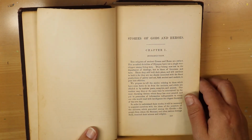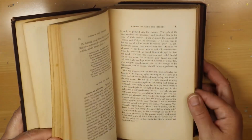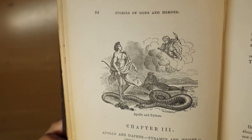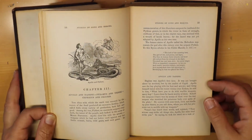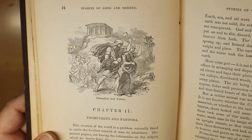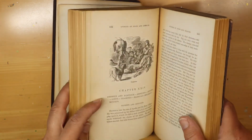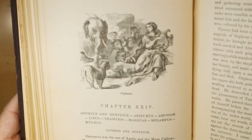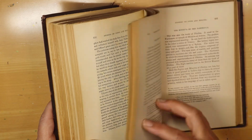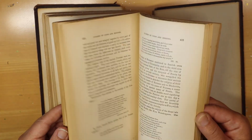How polite. So, yeah, it's a pretty thick book, and it's got the nice aged pages, and I feel pretty good. Here's Apollo and Python. We've got some stories here. I do love stories of mythology, so that's the only thing that makes me think, well, maybe I'll read it first, but I don't know that I'm going to actually read this because it's just so thick and the text is so small. I don't know if I'd realistically sit down and read the whole thing, but I could see myself sitting down and reading bits here and there, because I'm sure there's some good info in here and good stories. I do love gods and goddesses and all that sort of thing, so I do love mythology.